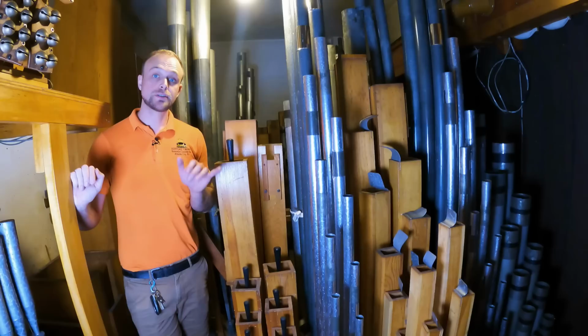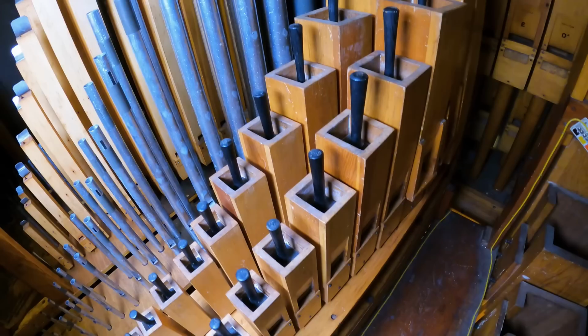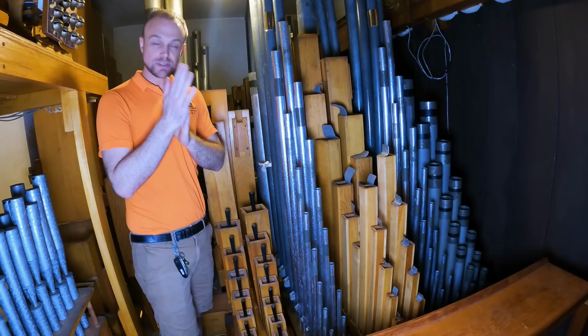Okay, so now we're on the third level, the top level of the left chamber. And up here, we have the one sole tibia in the whole organ. Some people complain about that, that there's not enough tibias in here when they really want to play theatrical stuff, but I feel like it gets the job done here. So here's our one tibia. It goes down to 16 foot. On the front is the upper extension of the diaphone. So the diaphone's at 16.